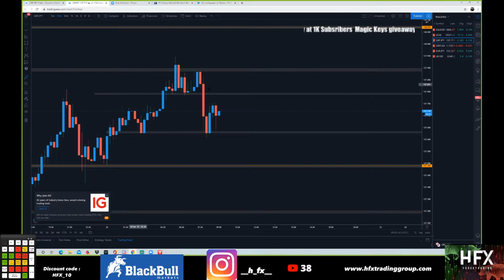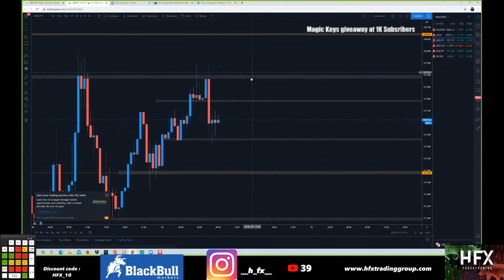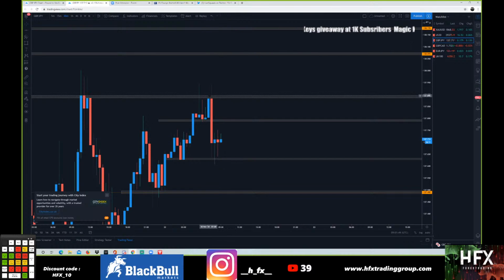This range is even smaller. It's like 10 pips. So it may have to be to wait for a break above 137.900. That really may be what the trade is here today. Have you made any trades? Nope, no trades yet.